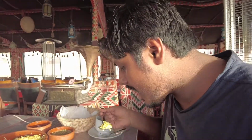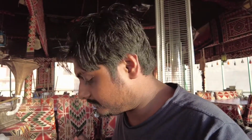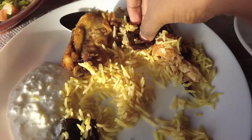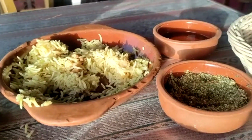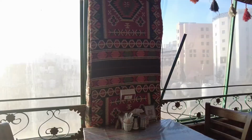First taste of the MAQLOOBA. Flavor's really nice. Even though it looks like a biryani, tastes nothing like it. It's not that spicy, but the rice is extremely flavorful. Now it's time to dive in for the chicken, and I'm gonna use my hands. This is actually a Bedouin decor.